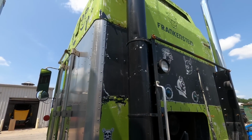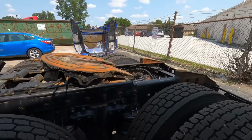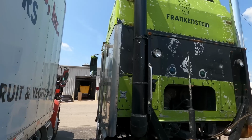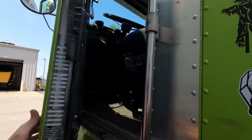But let's go inside real quick. Yeah, this is an ugly truck, and before you start bumping your gums about what I should do or the fact that you don't like some of the stickers or anything, just remember this is my truck and I'll do what I want to with it. So just so we're clear on that.